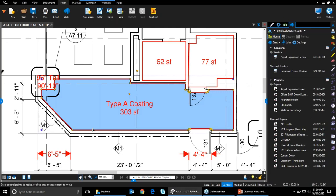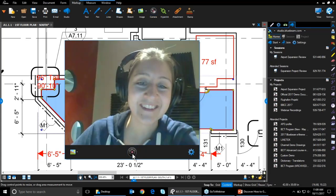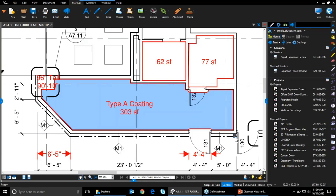If you'll remember, I attached the image to the markup. So you remember I added my picture, right, with the camera. That is the only thing that is not compatible. Everything else will show up in these other programs. This particular part, you'll notice it puts this little camera image here. That's only in Review or Bluebeam View.